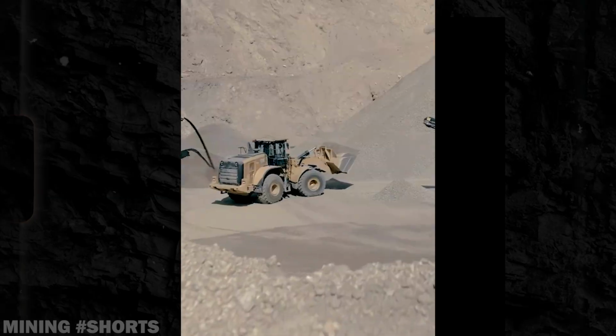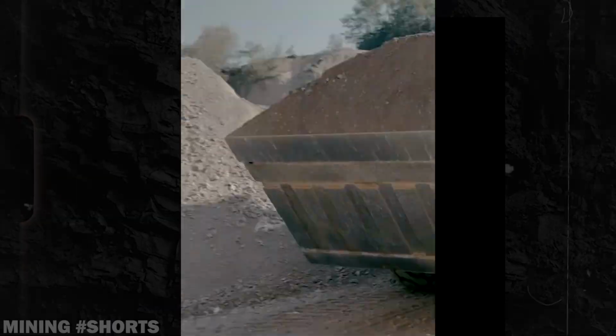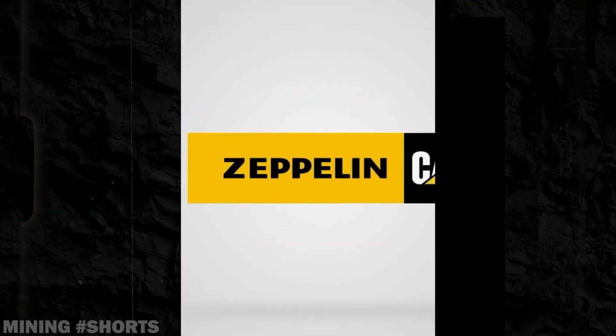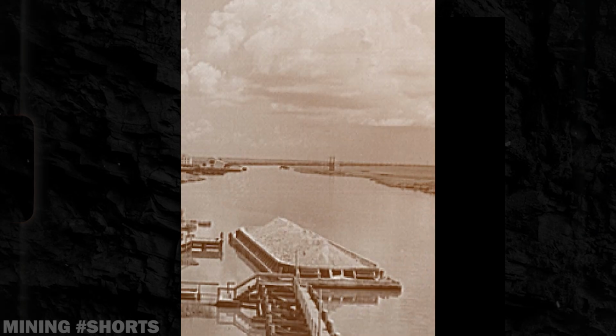As one of the world's largest Caterpillar dealers, Zeppelin employs up to 2,000 people and generates over $1.6 billion in annual revenue. So if you see a Cat machine in Germany or anywhere in Europe, there's a good chance it bears that iconic sticker. This is the story of Freeport-McMoRan.